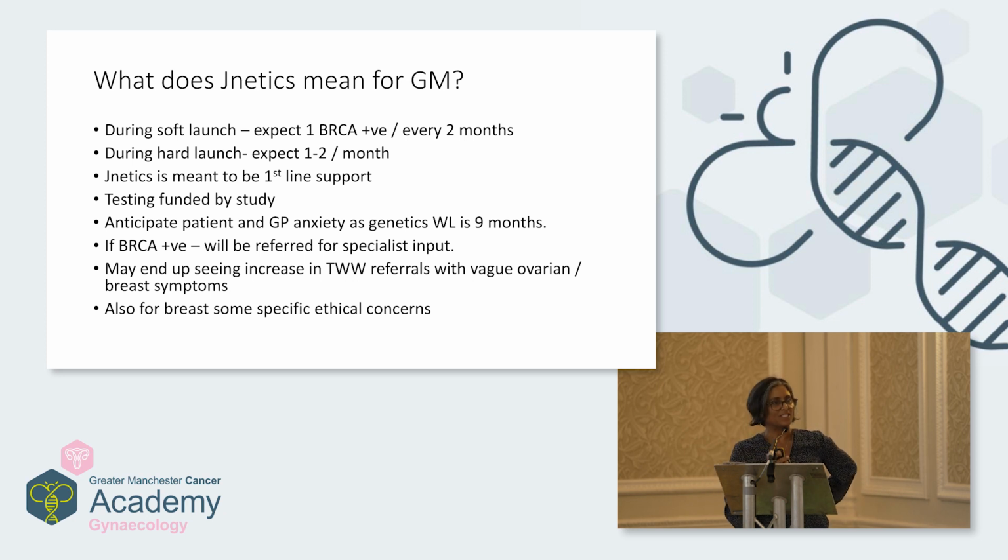Genetics charity is meant to be the first line of support, but I have mentioned the waiting time for formal genetic counselling and screening and testing. So we expect some anxiety from patients and GPs, and we may end up seeing some of these patients through the 2-week wait referral through anxiety. If they do have formal genetic testing and confirm they're BRCA positive, then they will need to be referred into the NHS programmes of risk-reducing surgery, hysterectomy, BSO for ovary, breast screening, prostates. I imagine they'll go for PSAs. So they need to look at what they would do for these groups.